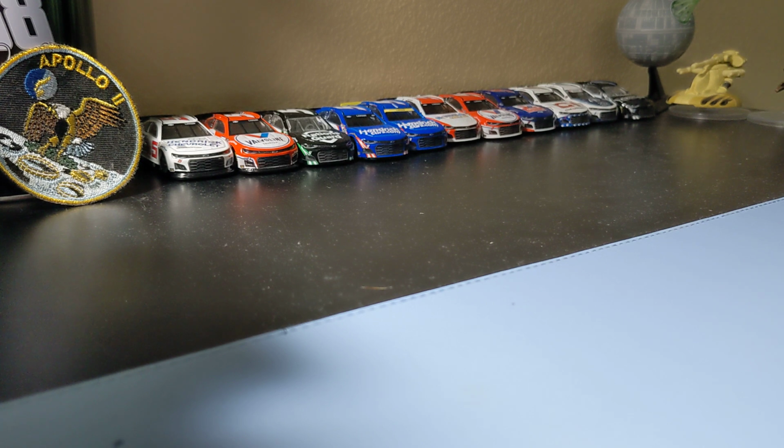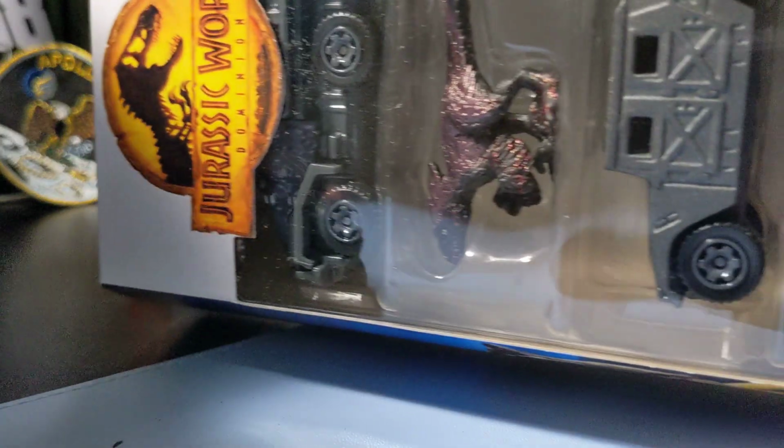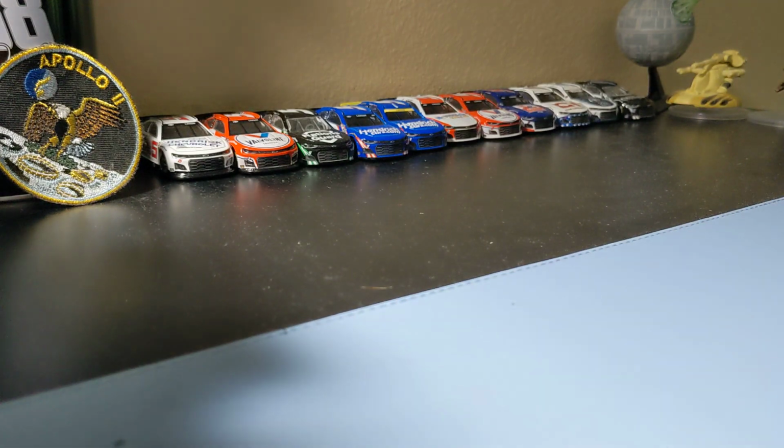Let's get into what I found. Let's open up some cars that I found this week, starting with this Jurassic World 5-pack. Pretty cool one. I love getting these Jurassic World things. This one's pretty cool. There's only 2 castings I didn't really care for, but the other ones I did.